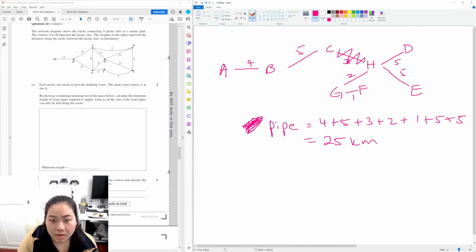If we go C, D, E, that's 12. If we go C, G, H, E, that's 4, 6, 11 kilometers. So that's better. If we go C, G, F, E, that's 5 plus 7, that's 12 again. So it will have to be C, G, H, E. C to G to H to E.